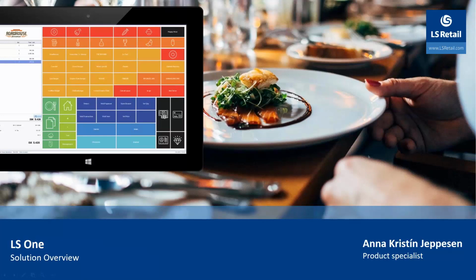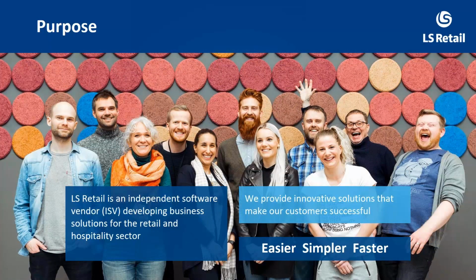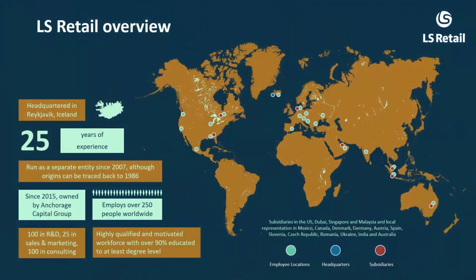As you might already know, LS Retail is an independent software vendor which develops business solutions for both the retail and the hospitality sector. We are actually located across the world with our headquarters here in Reykjavik, where I am. We also have subsidiaries in the US, Middle East, Kuala Lumpur and Australia, and we have consultants working all over.